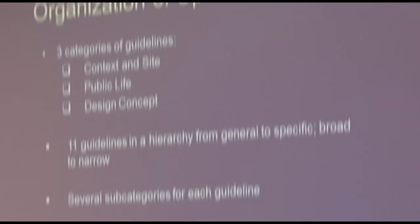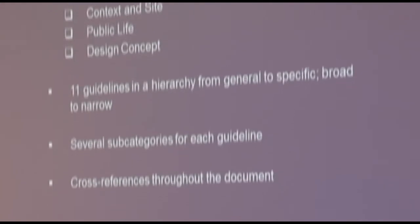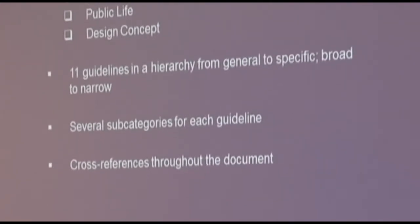Okay, in terms of organizing the way that the proposed new updated guidelines are being organized, we're boiling them into three categories. 11 guidelines total that go in a hierarchy from quite general to more specific, broad to narrow. Several subcategories for each guideline and cross references throughout. The one thing that I sure found in working on the guidelines with Leslie Bain is that just as soon as we thought we had an organizational structure that was perfect, we found that, oh no, you can do it this way, and this way, and this way. There's no perfect way to organize things.